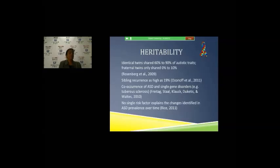The occurrence of autism spectrum with single gene disorders, like I mentioned, tuberous sclerosis being the big one, and Fragile X, also is inherited. And there hasn't been any single risk factor that explains the increased prevalence over time. So that's why they think that it may be genetic.